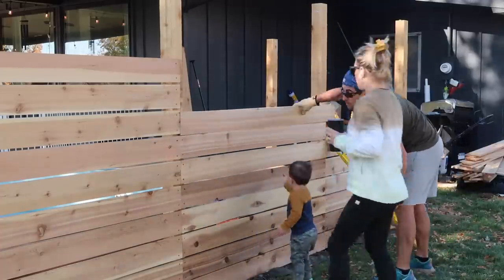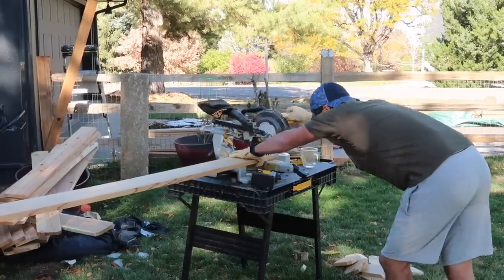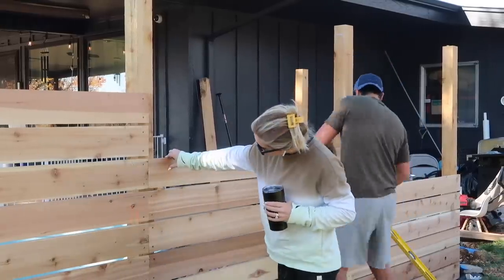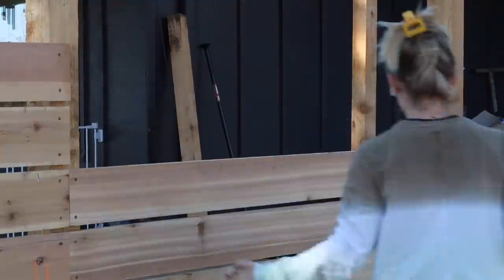So then that got us to thinking, we could really use a place to relax. We're always doing projects. We've got four kids. We're busy. We just wanted a place to chill and relax at the end of the night. So that prompted us to go look at hot tubs. So on Black Friday, we went and bought a hot tub, which we will have installed and you guys will see at the end of this video.